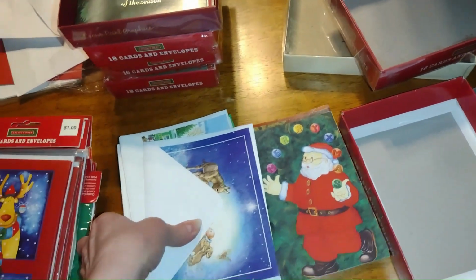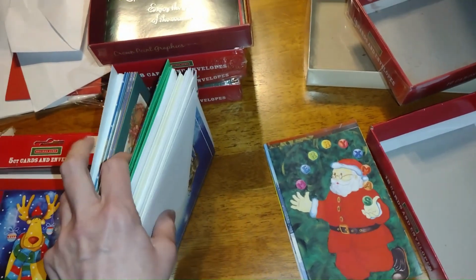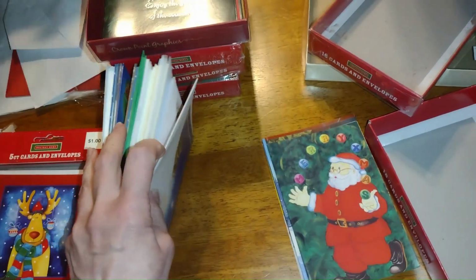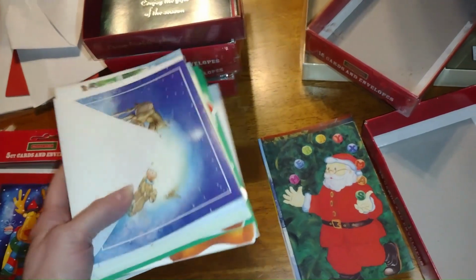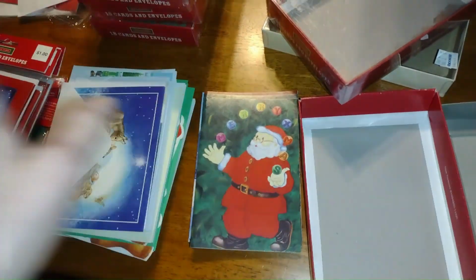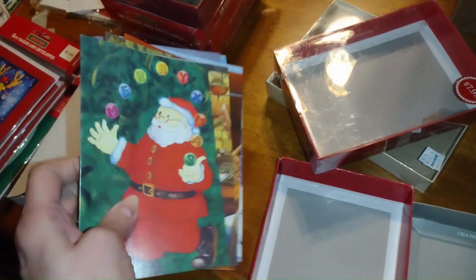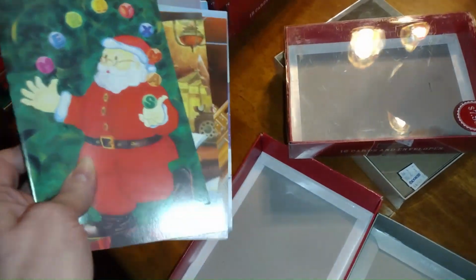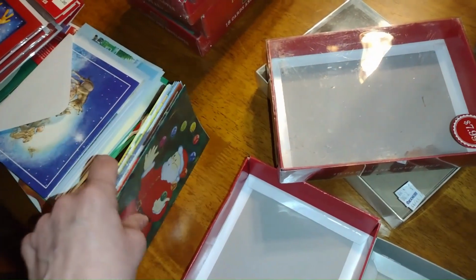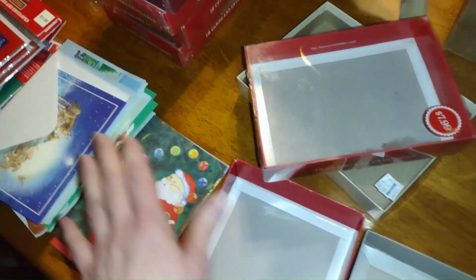And there were a variety of cards in there. Some there was one of each, and some there was more than one of each. But I looked through them and decided, we're probably not going to use those. I'm going to let those go. And then there were a few more that I had, and I'm not going to use these. I don't know where we got these, but they didn't have envelopes with them. So I put those in a separate pile because I have envelopes for all of those.